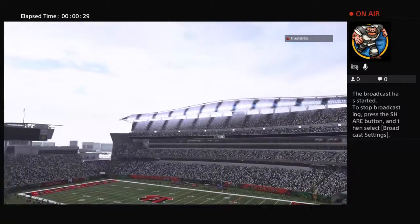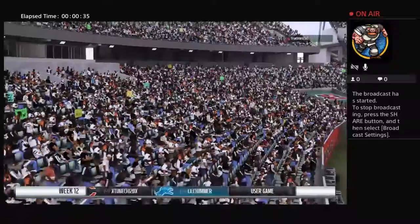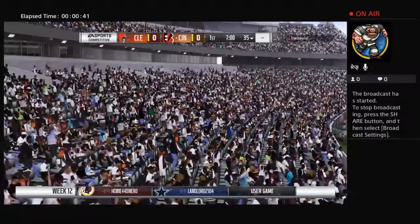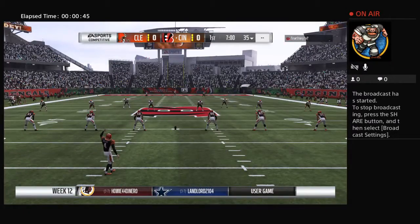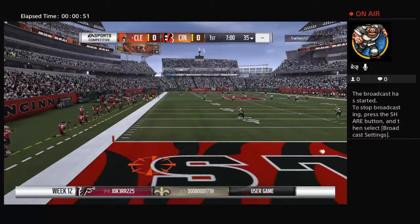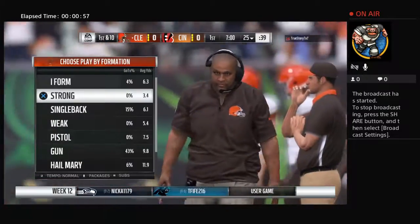Coach, it's the NFL on EA Sports, and there you get a look at Paul Brown Stadium on the banks of the Ohio River in Cincinnati. The enthusiasm of this Cincinnati crowd in full effect a moment ago as their Bengals took the field to the delight of this sold-out crowd, and they're all set as they'll match up with the Cleveland Browns. The final playoff push is upon us. It's Week 12 of the NFL season, and we're underway on EA Sports.